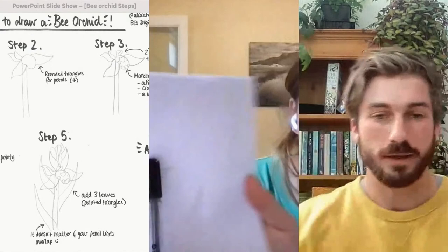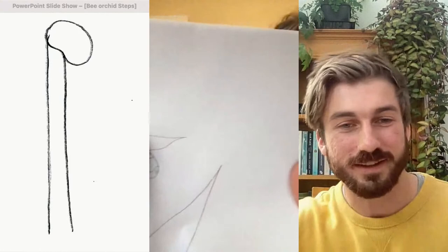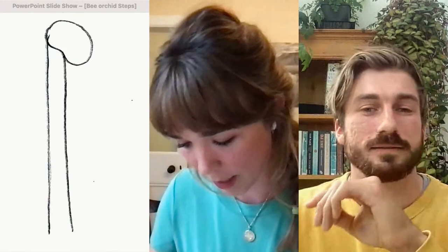Now the bee orchid, while this is happening, it's got these two pollen sacs, which we drew at the top of the flower. Where's the camera? Those two little things there. Yes, there. Okay, got it. Pollen sacs. I might annotate it. That's actually a really good idea.